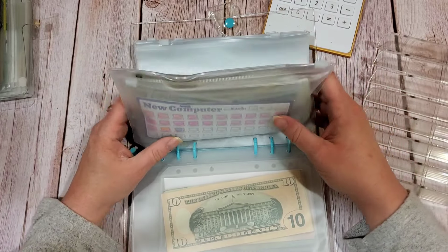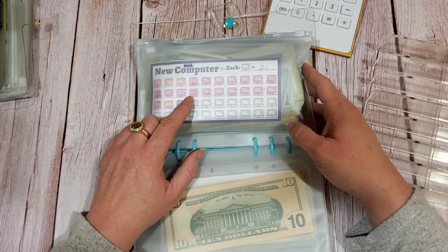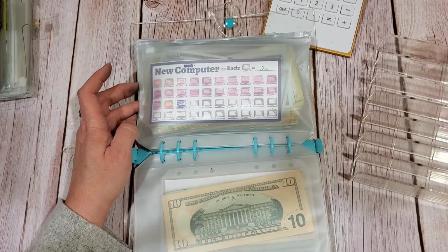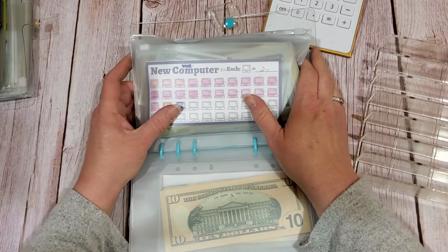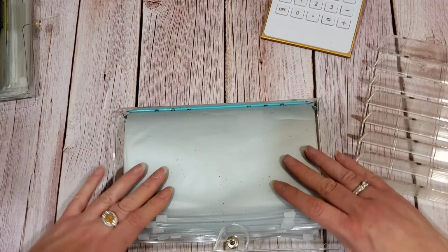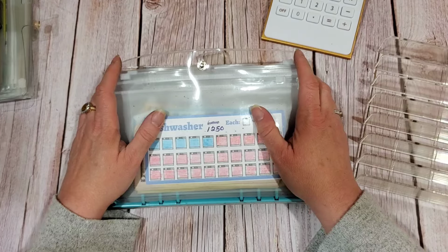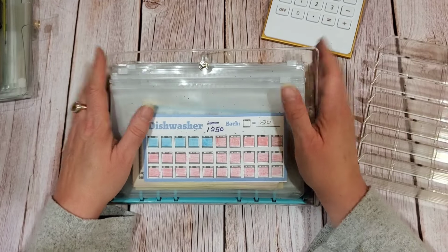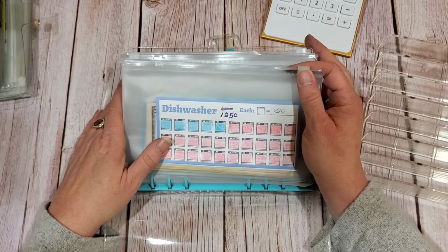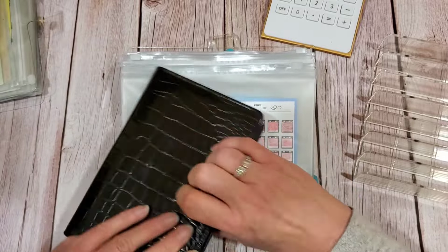And new computer, I have $900 for a new computer and $900 for a printer. So whatever is not used there, I'll put into technology. And that is it. I appreciate you guys watching. And it feels so good to save for these items so that I don't go into debt putting it on a credit card. All of these items were in my short-term binder.